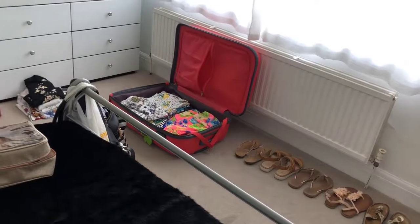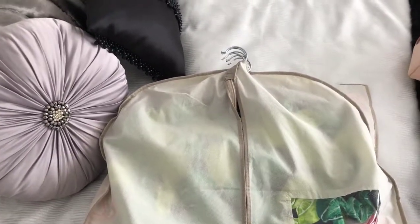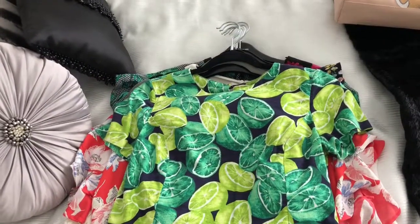And then all you got to do, like, you know, that other compartment there, this is going in there. And then all you've got to do is just fold it like this. Look, when it goes in the suitcase, you just do that, that, and then it just goes in the suitcase so easily. And then all you've got to do is unzip it, hang it in the wardrobe. Easy. So let me show you what was in that dress bag.